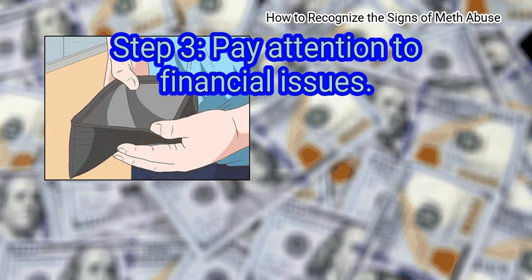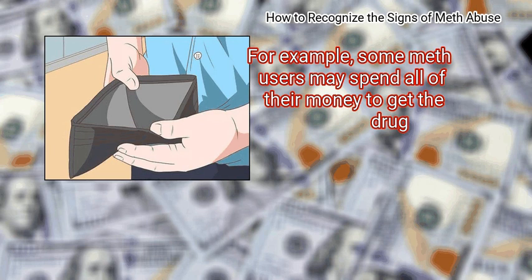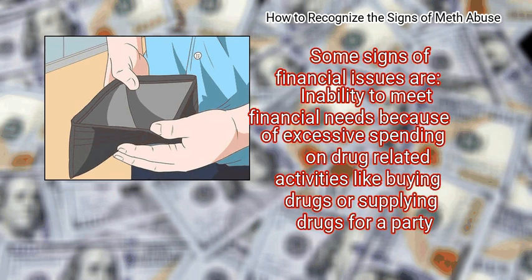Step 3. Pay attention to financial issues. Meth users often have financial issues due to their drug use. For example, some meth users may spend all of their money to get the drug. Keep in mind that it is often difficult for teenagers, who only get pocket money from their parents, to afford drugs. So they find ways to make up for this shortage of money through various means. Some signs of financial issues are inability to meet financial needs because of excessive spending on drug-related activities like buying drugs or supplying drugs for a party.